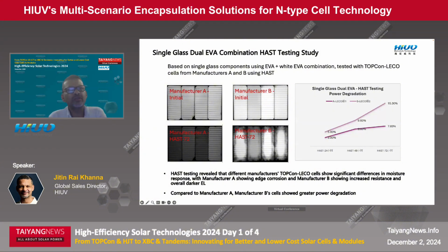So in this, we did a combination of a single glass with dual EVA and with the HAST testing study. So in this single glass component using EVA plus white EVA combination. So this time we used the white EVA. We tested the TOPCon LiCo from 2 manufacturers, A and B. Now the findings are quite interesting.